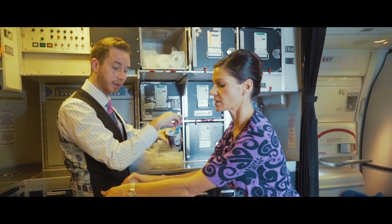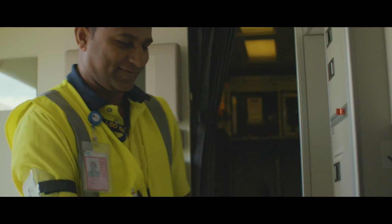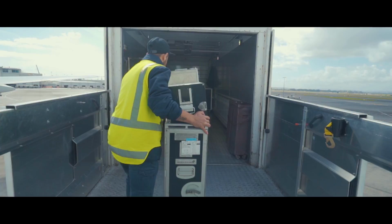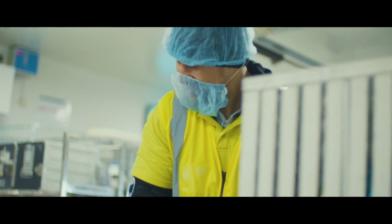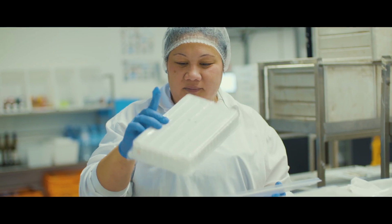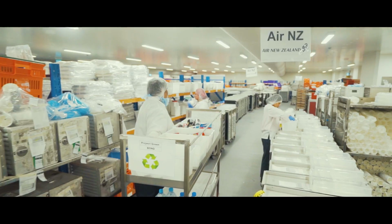The success of this starts with our cabin crew, putting products back into the right stowage units to make sure that they're not contaminated. When the carts and stowage units come off the aircraft and are returned to LSG, there's a process now where certain carts or units will go to a recycling area. Now we're looking at what can we recycle, what can't we recycle. These goods are being identified, being cleared, and then they're moved over to the rest of the facility.